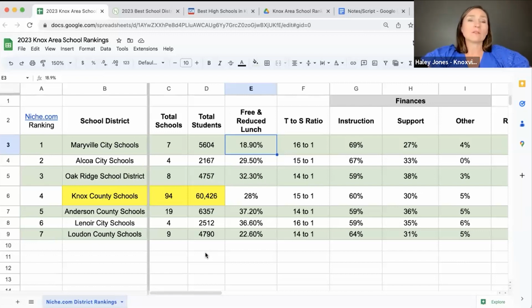So I just want to point out to you that if you are worried about a district being too big or whatever, not that I think Knox County is too big, I'm just telling you that when you're comparing Knox County to somewhere like a Maryville city or an Alcoa city or any of these others, it's a completely different beast. Now, are the kids still learning? Absolutely. It's just a whole other bureaucracy going on, in my opinion.